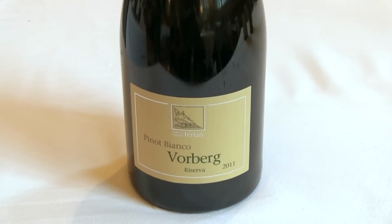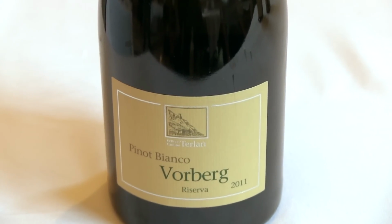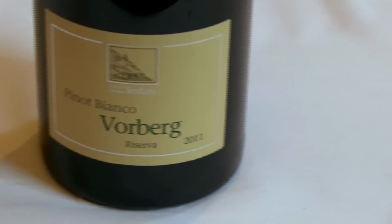First one is from Italy, but the grape here is Pinot Bianco, which you might also know as Pinot Blanc. And this is grown in a handful of different places. Alsace is probably where it's the most famous, very northeastern France. It definitely takes on a texture and a weight and a richness and almost like an oily feel on the palate that can be very, very similar to Chardonnay.